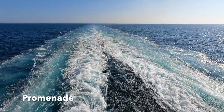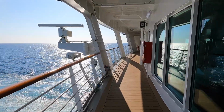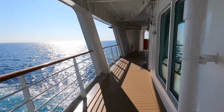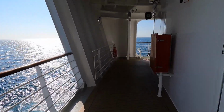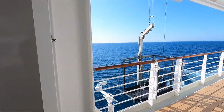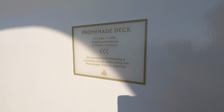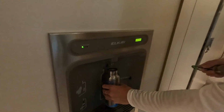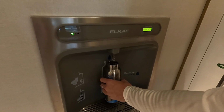Deck 3 features a promenade for walking and jogging. We enjoyed a few walks during our cruise, and the signs indicate the recommended direction and that it's 2.5 laps per mile. Also, you can find water bottle filling stations around the ship. This one is in the public area on deck 3 midship, perfect for filling up before you head ashore.